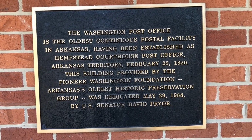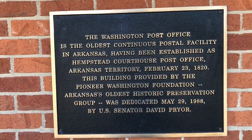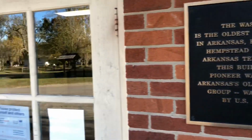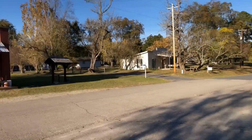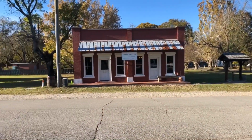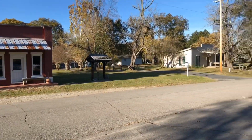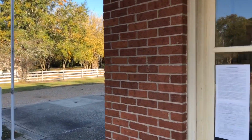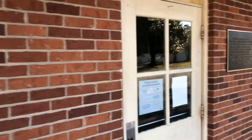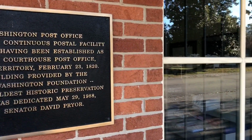This is the Washington Post Office. Right across from the Print Museum, which is a pretty neat place to check out if you're ever here. The old post office has been here since, what did that say? Let's go look. I should have read it, shouldn't I? 1820.